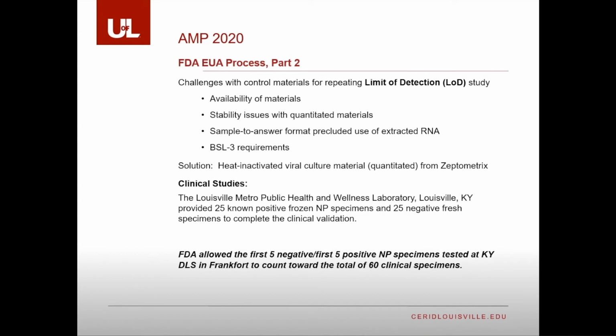Fortunately, with some time, Zeptometrics made available some heat inactivated viral culture material that was quantitated in the terms of viral culture, so tissue culture effective dose. So at least it was quantitated in some way.